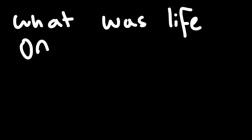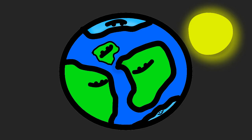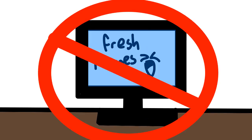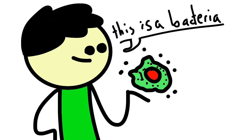What was life on a ship? Life on a ship when Captain Cook was sailing the world was difficult. They had to survive storms and had no computer to help them sail. Since they had no knowledge of diseases back then, many died on the ship from scurvy.